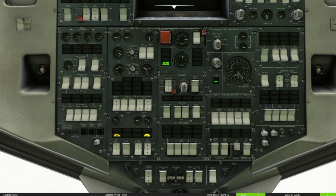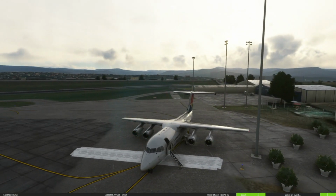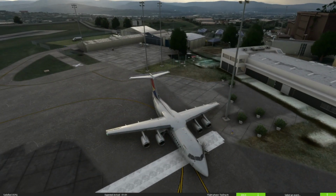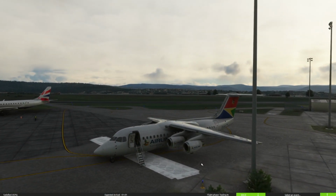And the other thing we'll do is turn off these generators. And we can switch off the seatbelt signs. Right, then all of these guys can come off. Same with the ice detection. And in reality, we wouldn't stay here. We would be continuing on back to Johannesburg generally. Wow, we're very close to that pole. I'm pretty sure there's not a pole there in real life like that. Can't remember. Anyway, that is going to bring us to the end of this flight.